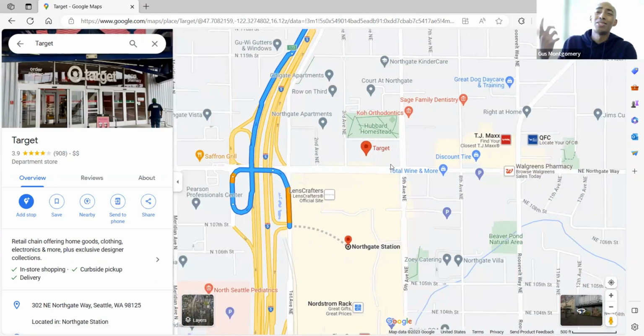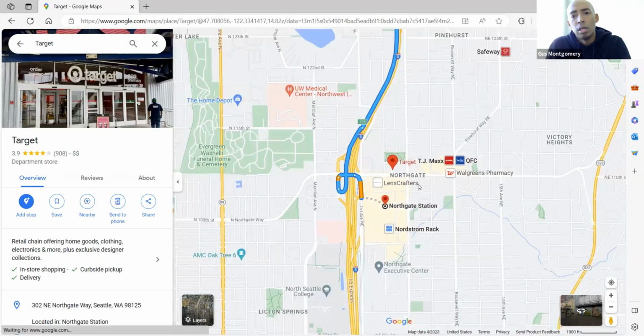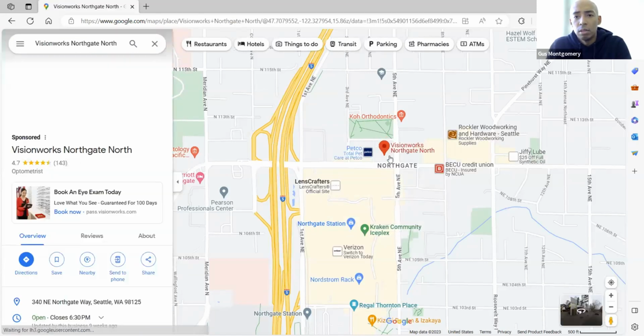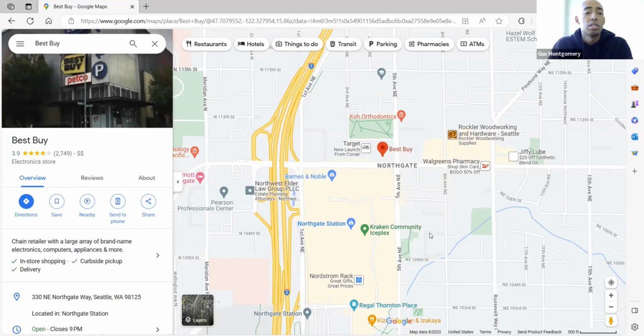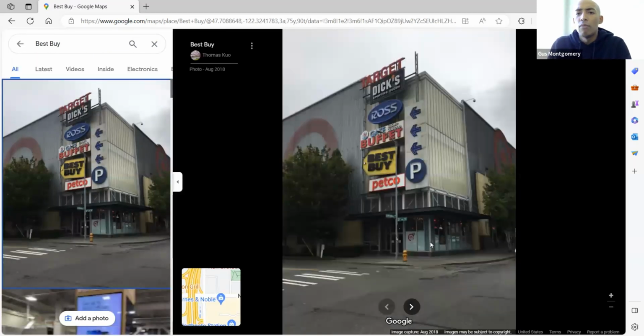Honestly, probably the best Target in Seattle, if we're just being honest. There's a Target in Ballard, U Village, but this one might be the best Target in Seattle, honestly. You also have a Best Buy, which is in the same parking lot as Target. So this is actually a really good picture of what you have at this Northgate location. So you have a Target, a Dick's Sporting Goods. The Ross is actually no longer there, but then you also have a Best Buy.